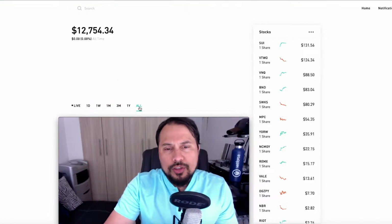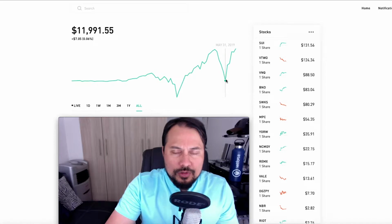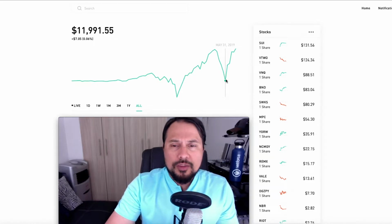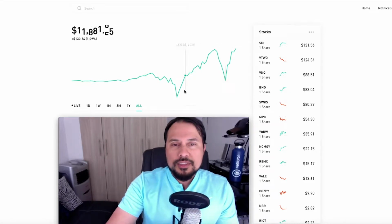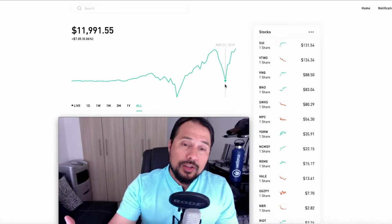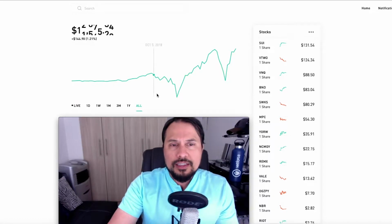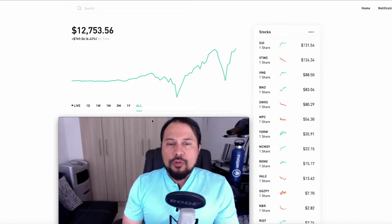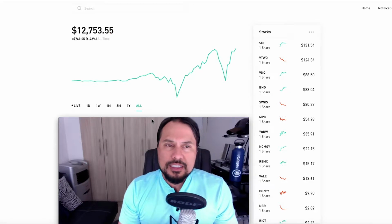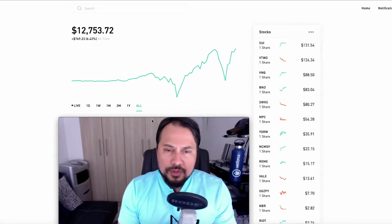So I go straight to the all. As you can see, this is my journey. You can see clearly the two dips. Probably if you look at other people's portfolios, you'll probably see these two nice dips. Well, it depends on how long they've been investing. So I started on the 5th of January 2018. I'm up 6.42%, which is $769. My portfolio as of now, 12,753.